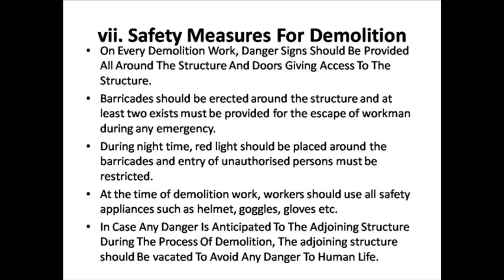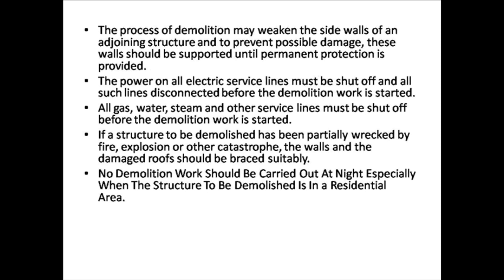At the time of demolition work, workers should use all safety appliances such as helmet, goggles, gloves, etc. In case any danger is anticipated to the adjoining structure during the process of demolition, the adjoining structure should be vacated to avoid any danger to human life. The process of demolition may weaken the side walls of an adjoining structure, and to prevent possible damage, these walls should be supported until permanent protection is provided.